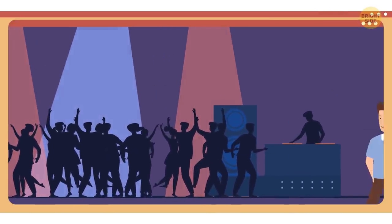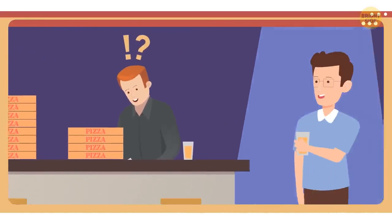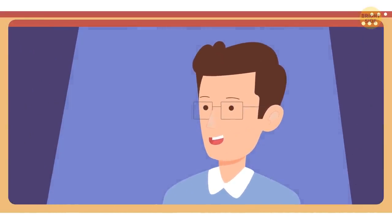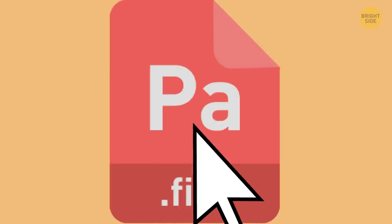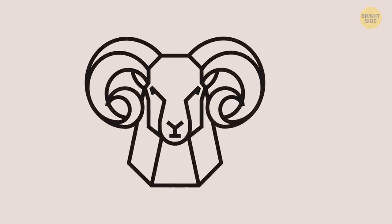So, if you were at that party and tripped over, you could simply overwrite the whole scene with a new and improved one, and no one would ever remember what happened. And you could even do it over and over again, with many new scenarios taking place. Boy, are you clumsy. RAM. Nah, not the one with horns.